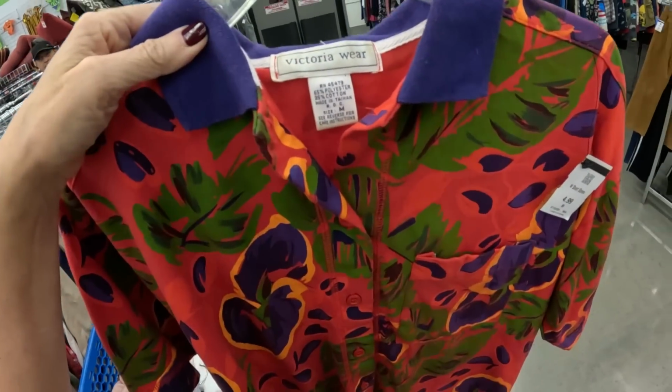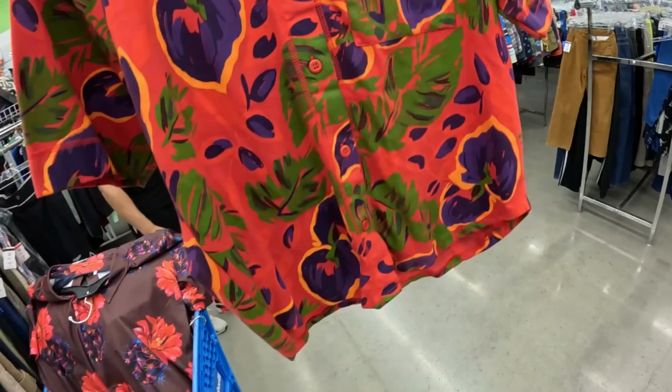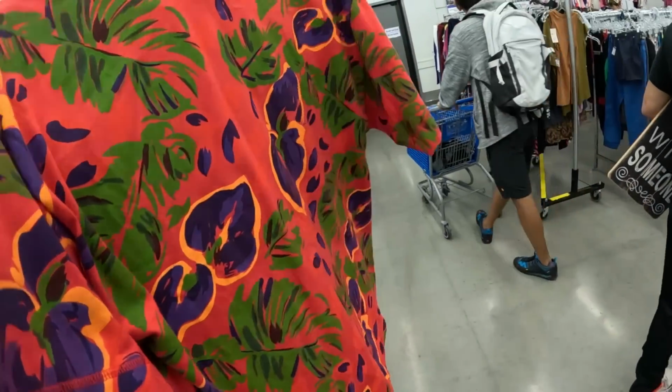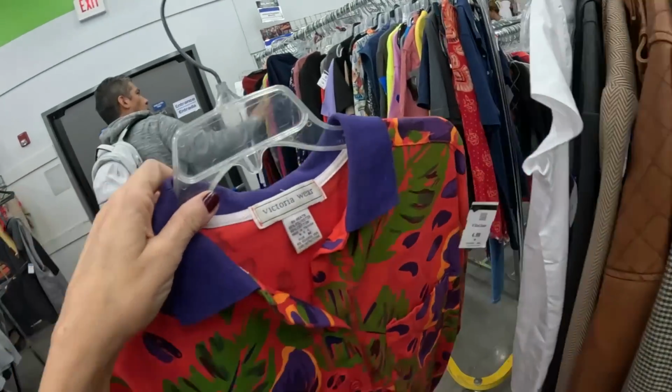I did type Victoria wear into an eBay search and Victoria's Secret came up, which means there is no Victoria wear listed. So I'm not sure what the story is with this, but it's always worth checking. So I'm going to put this back on the rack. Where did we get this from? Let me stick this right here.